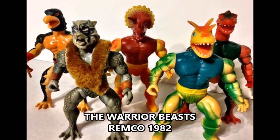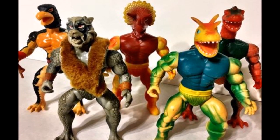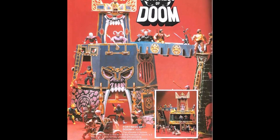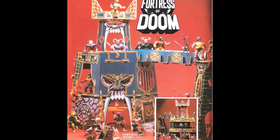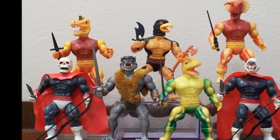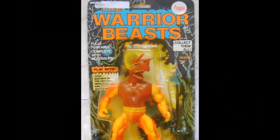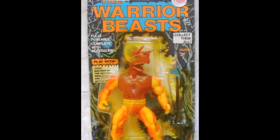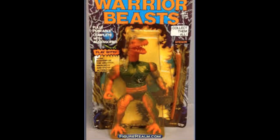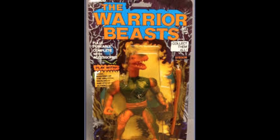The Warrior Beasts by REMCO, 1982. The Warrior Beasts are often thought of as the villain line of toys for the Lost World of Warlords that was also made by DC Comics. They were originally advertised on the back of those card backs, but they are in fact considered their own toy line. Often considered to be bootleg versions of Masters of the Universe, Warrior Beasts had disproportionate heads and oddly shaped belts, most likely due to legal reasons.